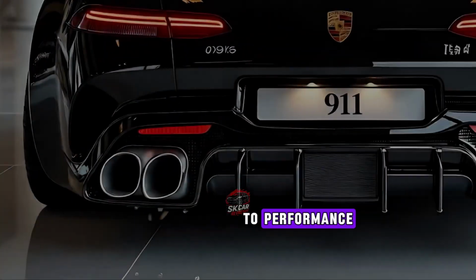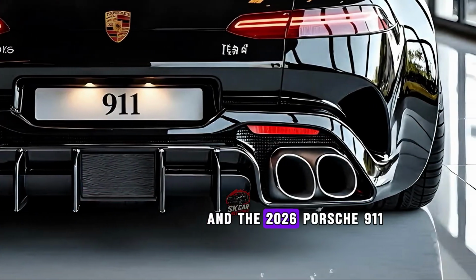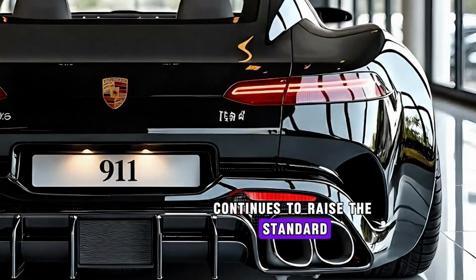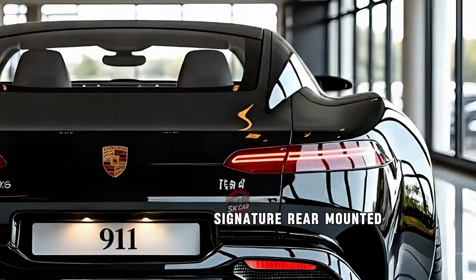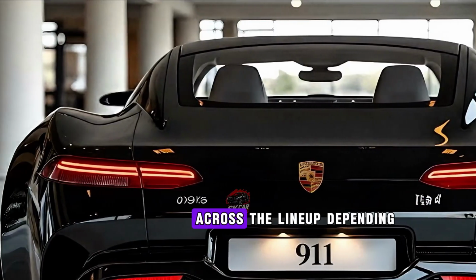Moving on to performance, the heart of every 911 lies in its engine and driving dynamics, and the 2026 Porsche 911 continues to raise the standard. Porsche has refined its signature rear-mounted twin-turbo flat-six engine, now producing more horsepower and torque across the lineup.